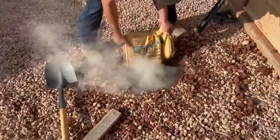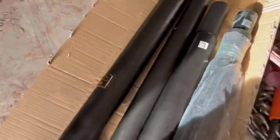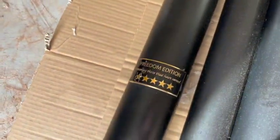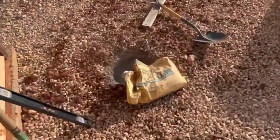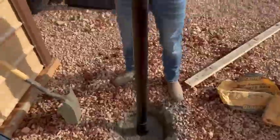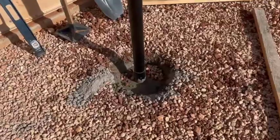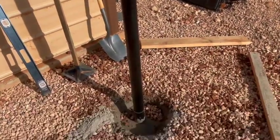We got this hole dug. We got a 30-foot flagpole we're gonna put up, and it's right here. Freedom edition, baby. Can't wait to get that set up and get it hardened so that we can fly a flag later today. All right, the flagpole is in. It's leveled, it's setting up. We'll be able to hang that thing later today.